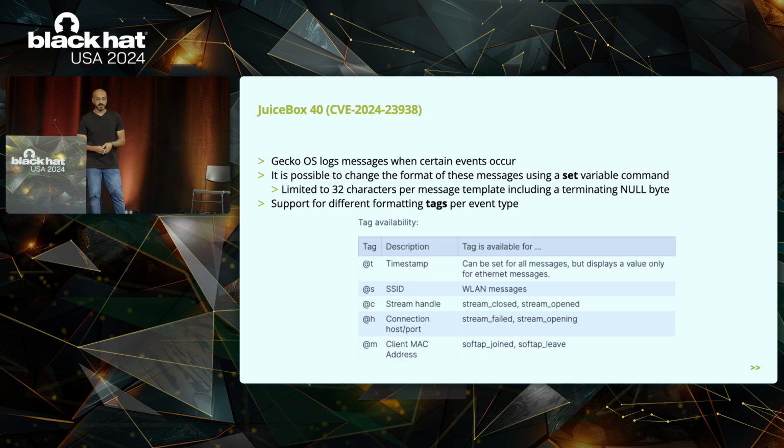So a bit of context around this is that GeckoOS has a message logging facility. It logs certain messages when certain event types occur. These messages are based on templates, and it is possible for users or applications using the API to modify these templates. You can just send the set variable command. This is available through that terminal command line interface. Every message is limited to 32 characters, including a null byte terminator, so actually it's only 31 characters. And it supports formatting tags that start with an @ sign and then a lowercase character. Per event type, there are different potential formatting tags that can be used, but one that can be used across all of them is @t, which is replaced by a timestamp dynamically.